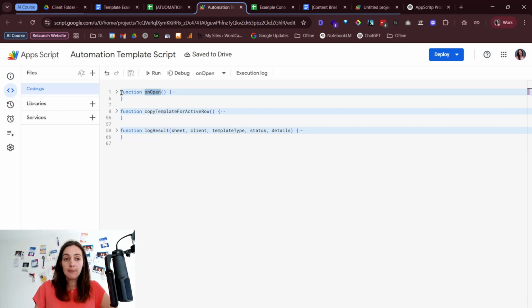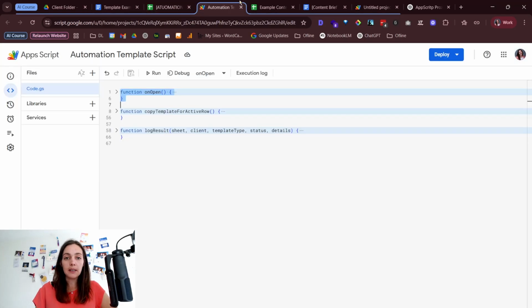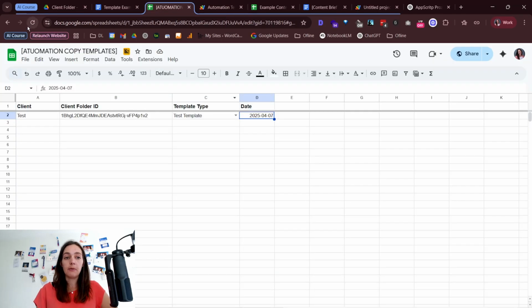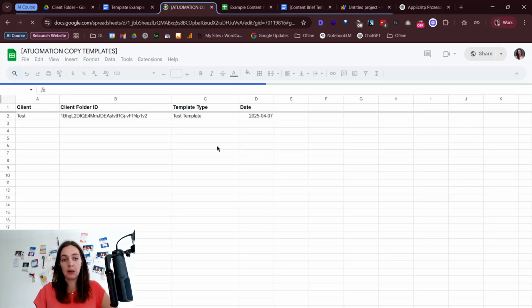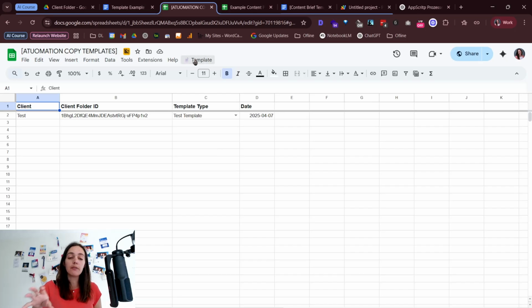Let's save. The menu button won't be visible automatically. You see, we don't have a menu button here, but if we reload this, the Apps Script will be closed. And now, waiting a little bit, and there we have the button. From now on, every time I open this document, I will have the menu button. But the first time I open it, I won't have the menu button.